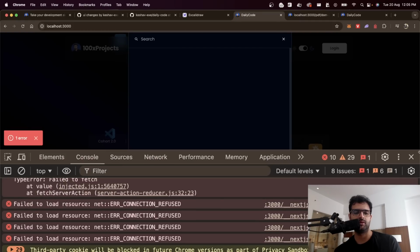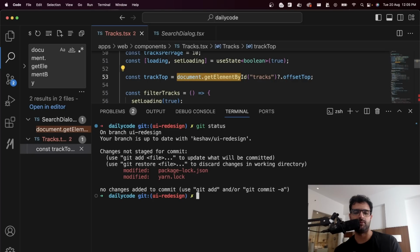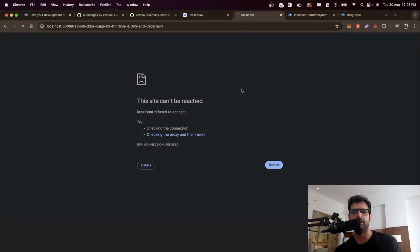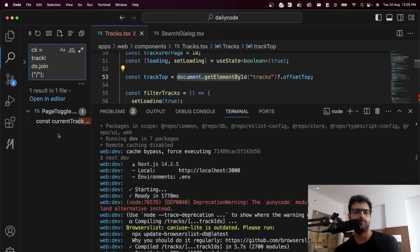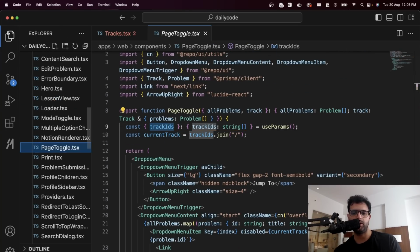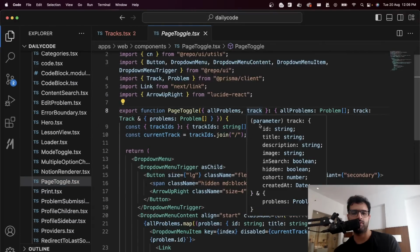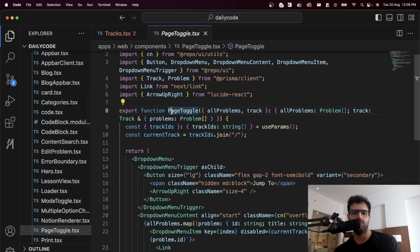Need to fix that. Okay, let me test a few things before I just merge this in blind. The thing to test is, are these pages working if I go directly here? I saw an error a while back, so I want to make sure I don't see that error. This one. Track IDs is a string array, use params. Right, so you see this is an error. The question is, where are you being used?